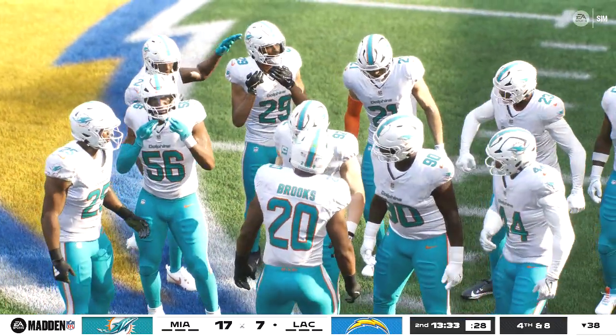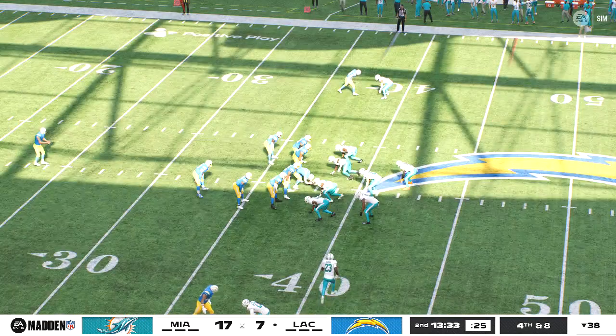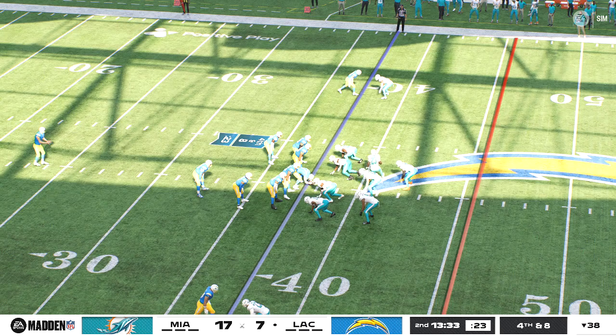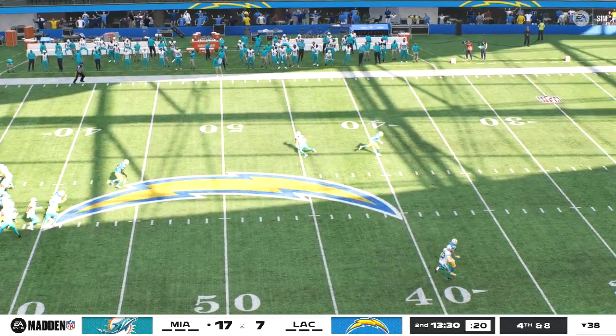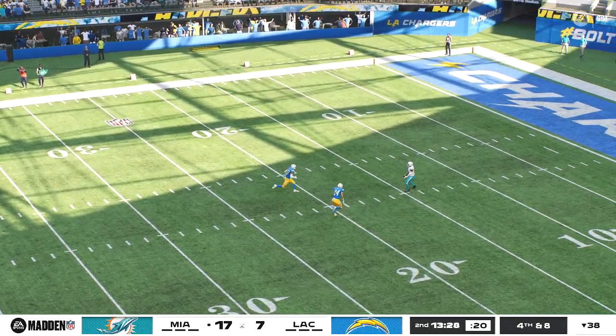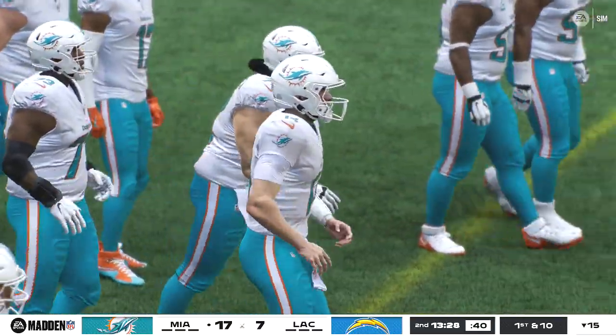Initially, a nice job by the receiver. He actually was open downfield. He was able to get behind the defense, but the window closed up so quickly they couldn't get the ball to him. Prevents the big play. Now fair catch is made, and it's just inside the 15-yard line.